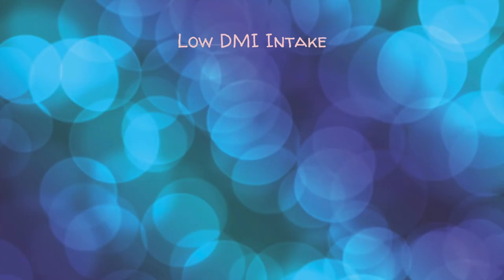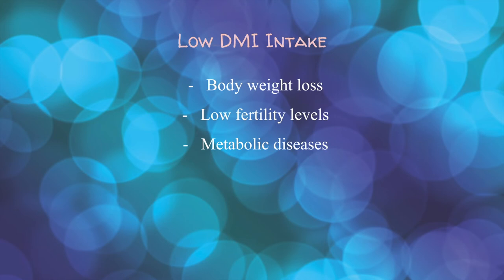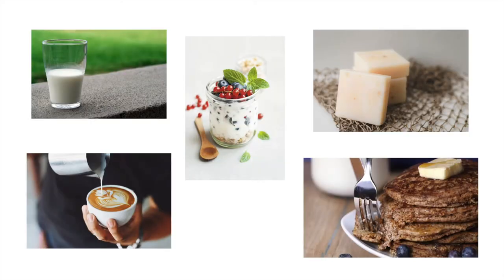So what happens if my cow has a low DMI, you may ask? The cow may experience excessive body weight loss, low fertility levels, metabolic diseases, etc. Cows produce dairy products. Dairy products are defined as products containing or made from milk and primarily refer to milk, butter, cheese, cream, and yogurt.